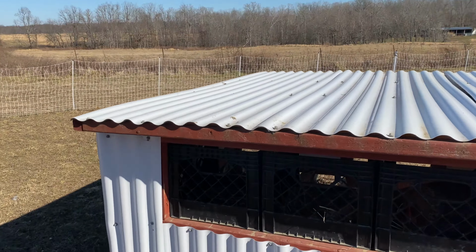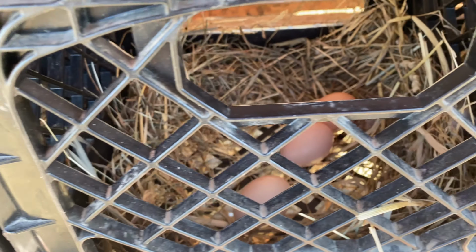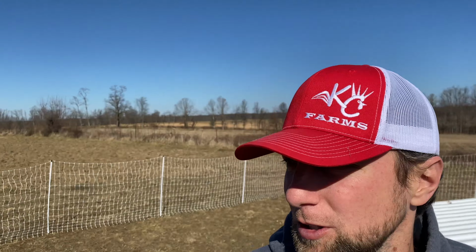But we're here at the Bielefelders. They're the last group that hasn't moved. We've got everybody moved since we got back from Michigan. They've been slacking on the egg production, so I just wanted to check. Looks like we've got 3 so far, and whatever they've missed hiding. So we're getting a few more eggs.